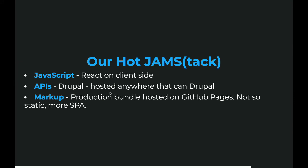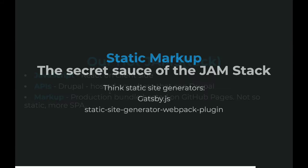And markup. In this case, it's the production bundle that I generated. I'm just hosting it on GitHub Pages. It's a static bundle. There's a ton of different places you can put that. It's not so static. We saw the spinner when we loaded the page initially. It's more in the neighborhood of a single page application, but it still falls into this category. But as I learned more about the JAMstack and built out this application, I feel like the secret sauce of the JAMstack is that concept of static markup and making things static.